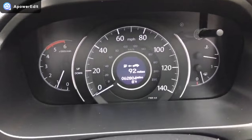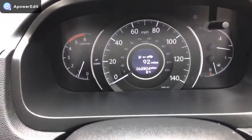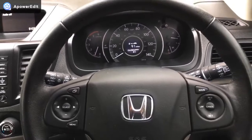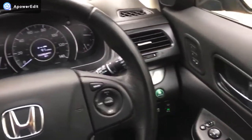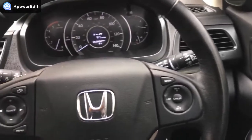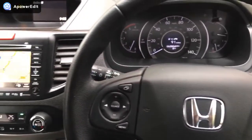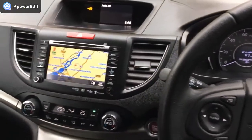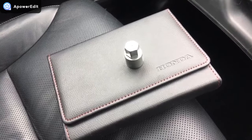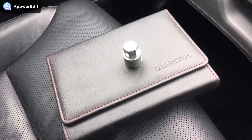Coming across the main dashboard binnacle, panning there for you, 62,804 miles. There are no warning lights on the dashboard whatsoever. Steering wheel looks pretty much as new in hand, as does all the switch gear around here. This is one of those videos where, in all honesty, it cannot do justice to the inside of the car, so well has it been kept. Finally, just to show you, owner's manual pack is here, as is, very importantly, the lock and wheel nut key.